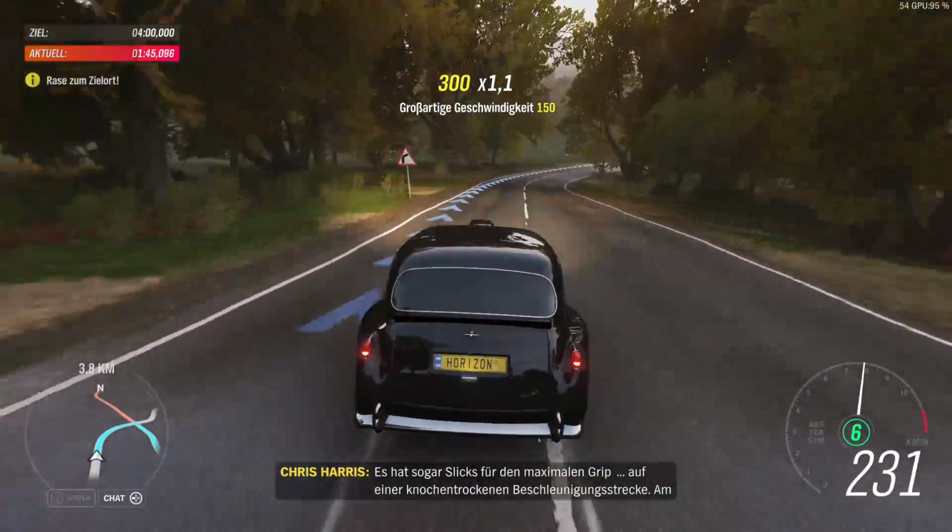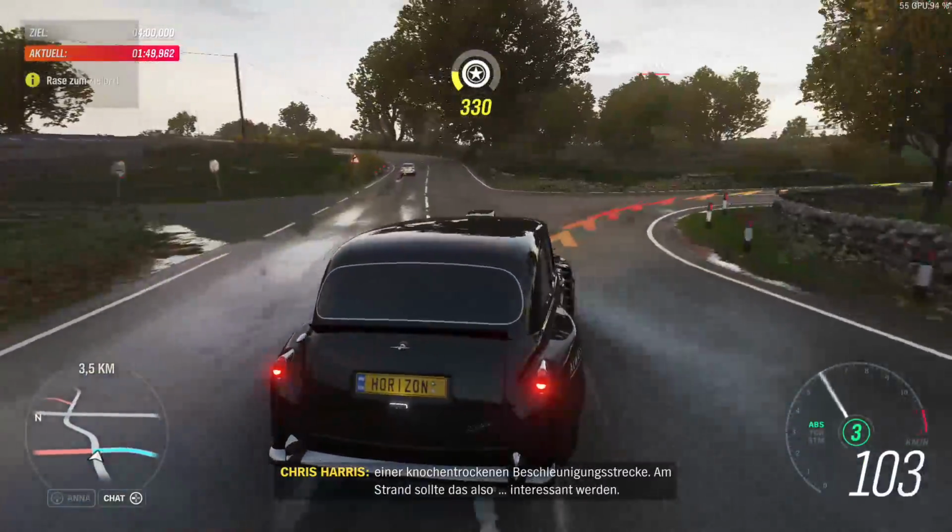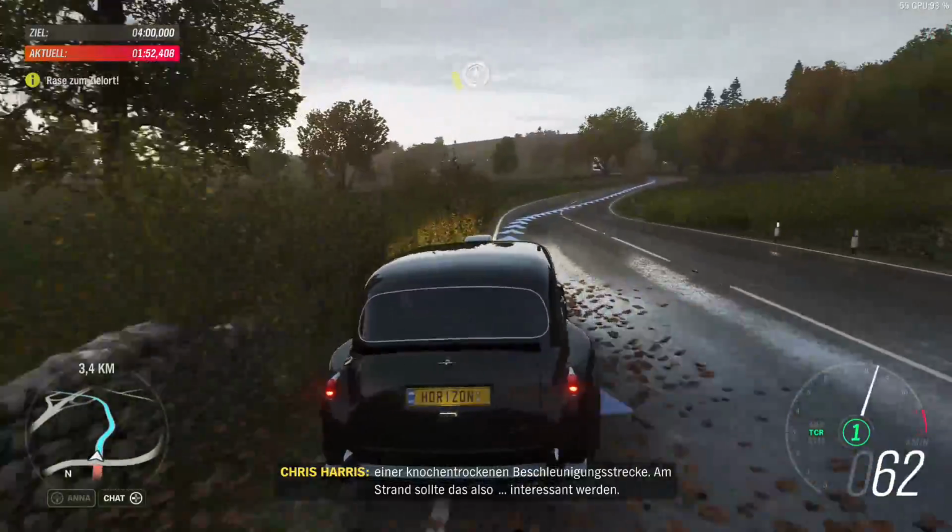It even has slick tyres for maximum grip on a bone-dried drag strip. So they should be interesting when we hit the beach.